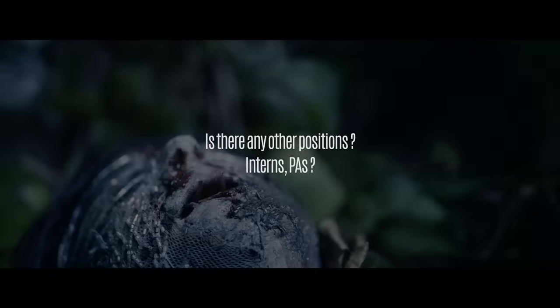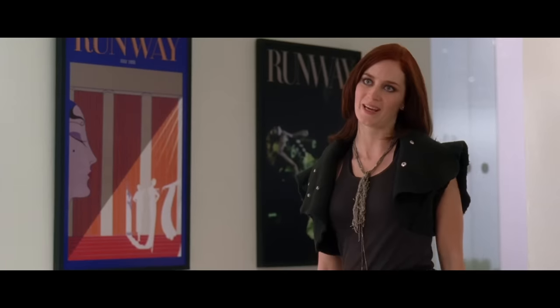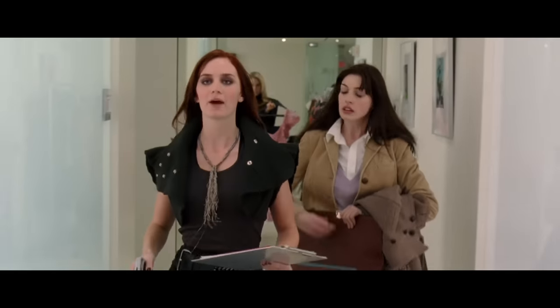Are there any other positions, interns, PAs? If I'm on a big visual effects heavy show, I want a visual effects editor. It's really the best way to go. I always have a first assistant. If I can have a second assistant, that's wonderful too. I was Miranda's second assistant, but a first assistant recently got promoted, and so now I'm the first.